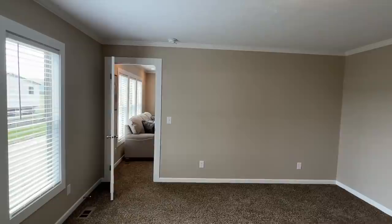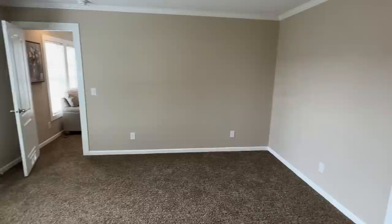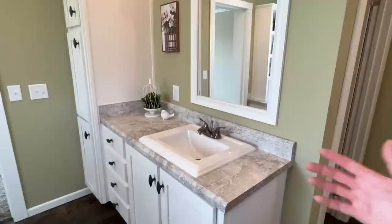Holy smokes. You ain't gonna believe what I just seen. This is definitely your biggest room in the home. Oh my goodness, I don't know how I'm gonna get this bath without just giving it all away, but I mean, it's something nice. Okay, so we got two sinks. This is our first one. I'm gonna show you the second one.